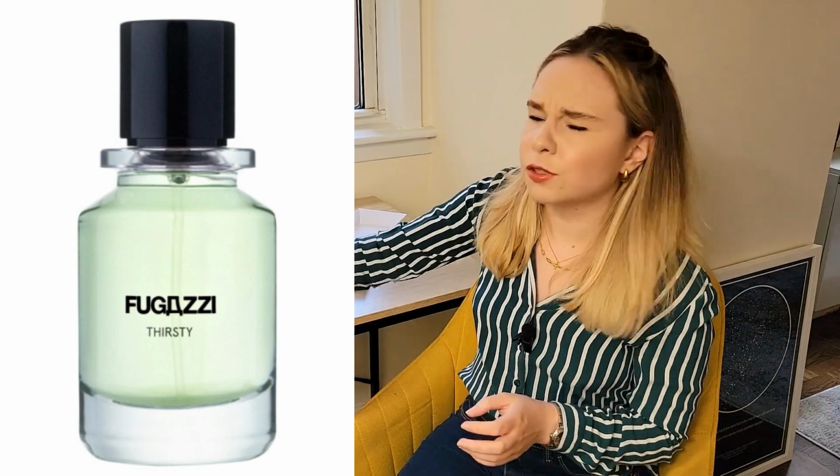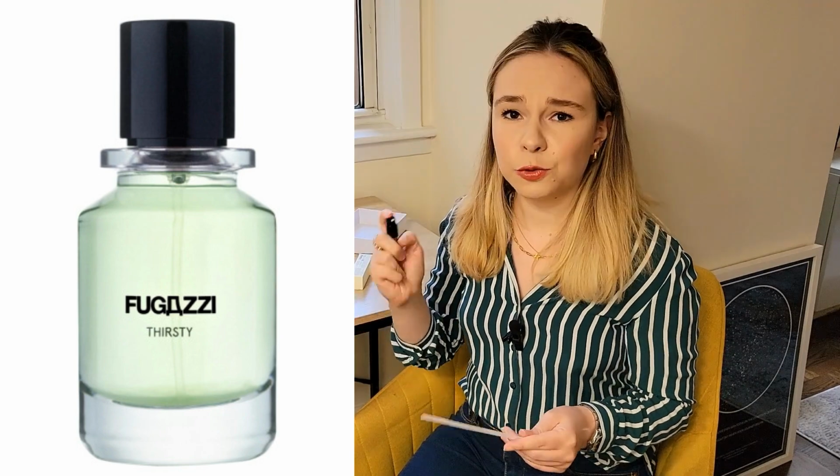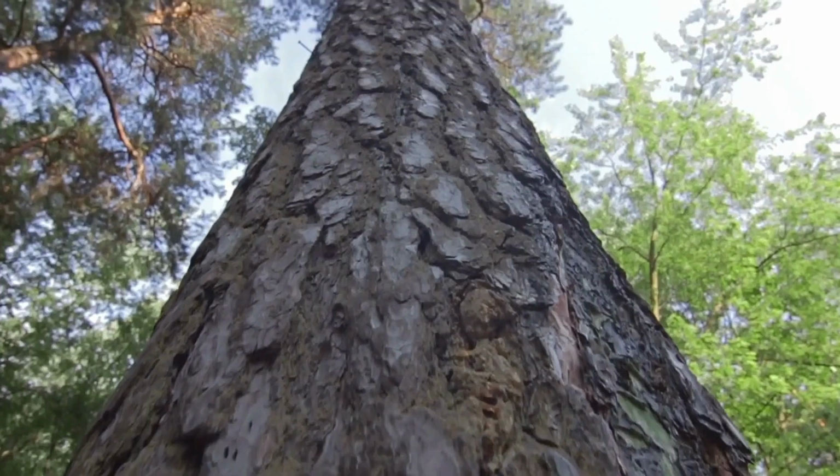I briefly went through them once already, and I even added one into my summer video because I just could not wait. This is Fugazzi Thirsty. Of course, some fragrances I'm already familiar with, but this one I already wore 2 times and I like it. This is mainly fig and cedar. And fig, it's both. It's not only the fruit, it's also the green leaf. It adds this lactonic aspect to this fragrance.